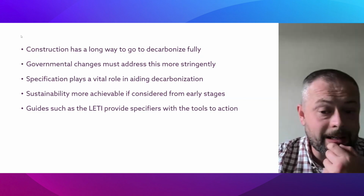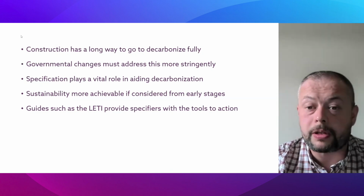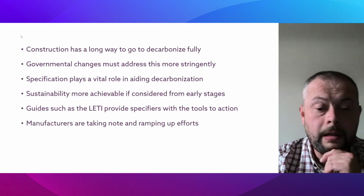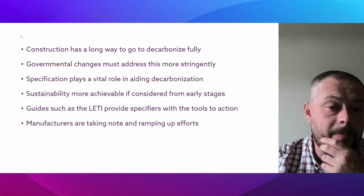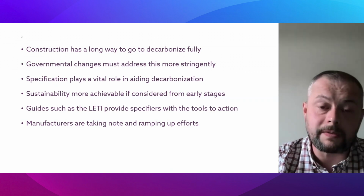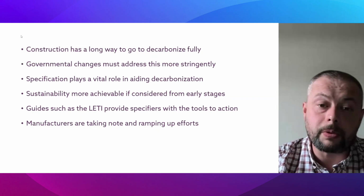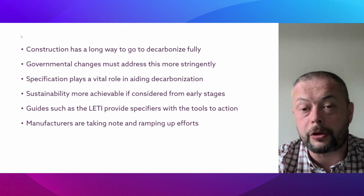Guides such as LETI are providing specifiers with the tools to action. The LETI guidance, again, is free to download, and that was included in the sustainability presentation from Sidoni. And manufacturers themselves are taking note and ramping up their own efforts. There's still a long way to go, I think, in terms of the manufacturing sector, and there are those pushing the boundaries, such as Crown Paints that we've heard from today. But in terms of what the specifiers need, the data that they look for, the Sustainable Futures report has clearly explained what those are and the disconnect there between what manufacturers are currently providing.